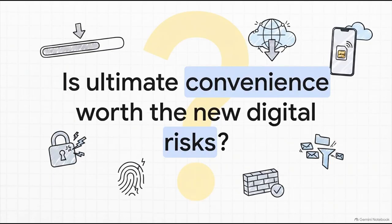Which brings us to our final thought for this explainer. We are rapidly moving toward a zero-waste, instantly connected world where our digital identities can be downloaded anywhere on Earth in a matter of seconds. But as this physical technology vanishes into pure software, we really have to ask, is this ultimate convenience worth the complex new security risks required to protect our invisible identities? It's a fascinating trade-off, and definitely one we'll all be navigating as our devices continue to evolve.